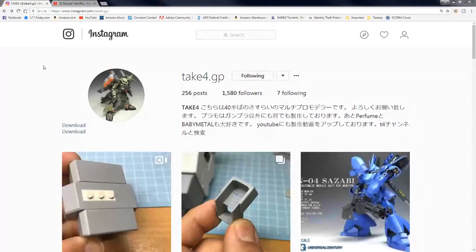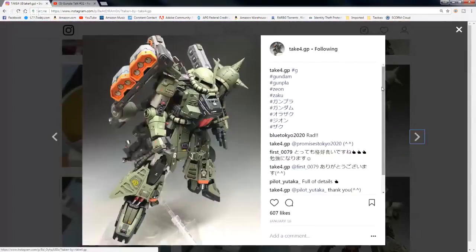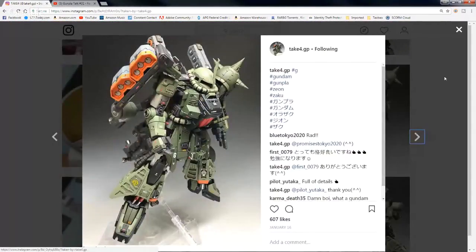Okay, so going back to Instagram. This is a Japanese builder. Take4.gp is what he goes by on Instagram. Now, this guy's number one model is this monster Zaku. Oh, yes. I mean, this thing is just nuts. The detail and things that he did with this thing. I think he's probably been done with this thing for like a year, and he's still posting pictures of it. Like detail shots and WIP pictures and things like that. So it just kind of goes to show you how much work has gone into this particular project.